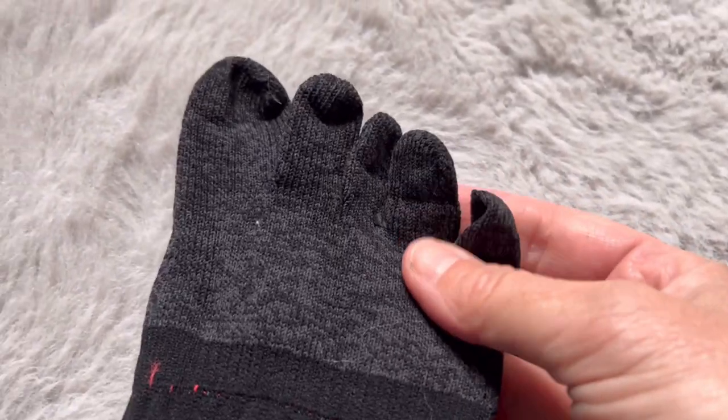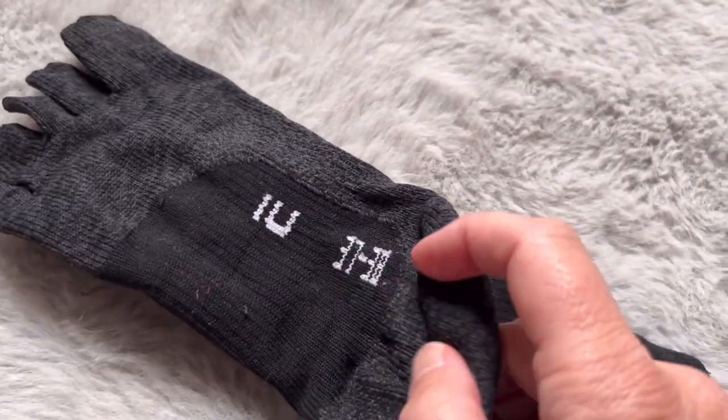So Injinji toe socks, if you've got any other brands that you would recommend that are a little bit more durable than Injinji's, then please leave that in the comments below. But yeah, I'm a convert to toe socks.